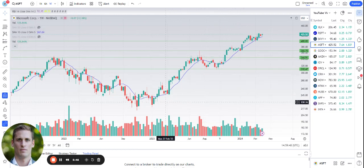You can see after breaking out of this big base here, we came up, we tested those former all-time highs, we pulled back, built out another little base, had an advance, traded sideways for several weeks, built out another little base, had an advance, and then what have we been doing the past few weeks? We've just been trading sideways, allowing that rising 10-week moving average to catch up. And now, to me, this looks like it could be beginning its next leg higher. So this is very encouraging action from Microsoft here. And Microsoft, unlike the other areas of tech that we've discussed so far, the ETFs, actually closed this past week up 1.1%. So really constructive action from Microsoft.